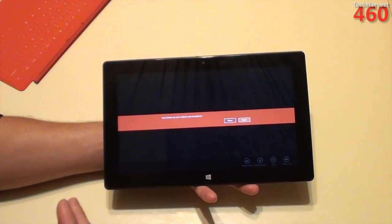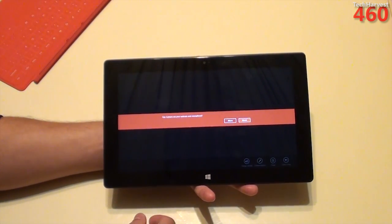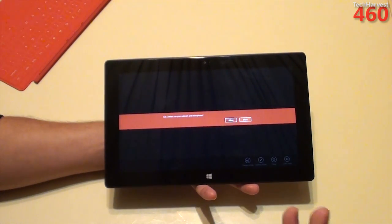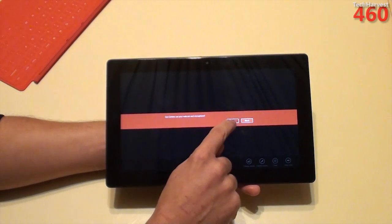And I really like the Windows 8 operating system. I think it's a definite upgrade to Windows 7, even though I do love Windows 7 and I still use it on some of my machines.